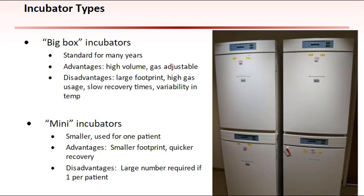Unfortunately, these incubators also pose a number of problems for the IVF lab, including relatively large gas usage due to the large size of the incubator and the detrimental effect of door openings on gas exchange, leading to slow recovery times of temperature and CO2 concentrations after opening, as well as highly variable temperatures from shelf to shelf or even across one shelf.